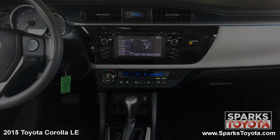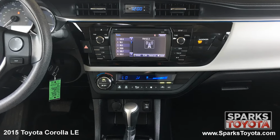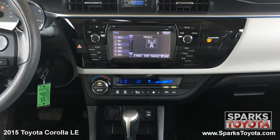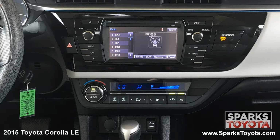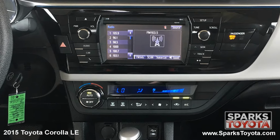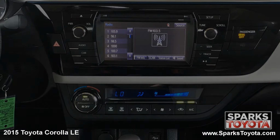The center stack is home to your media features and is paired with 6 speakers. This includes your classic AM/FM radio, CD player, MP3, and Bluetooth compatibility. You can easily connect devices using USB or auxiliary ports. This advanced system even comes with voice recognition. You also have auto climate controls, and everything you see here is very easy to use.